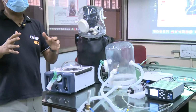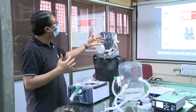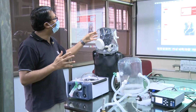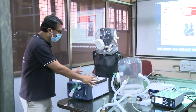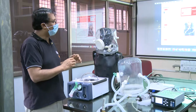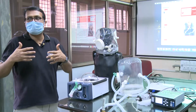So depending upon the patient's requirement and his oxygen saturation levels, we can give the FiO2, which is the oxygen content in the air, from 21%, that is natural ambient air, and then 100%, which is pure oxygen. So there will be a CPAP machine like this, which will be used to control this oxygen content. And then we can also control the expiratory pressure depending upon the patient's requirement.